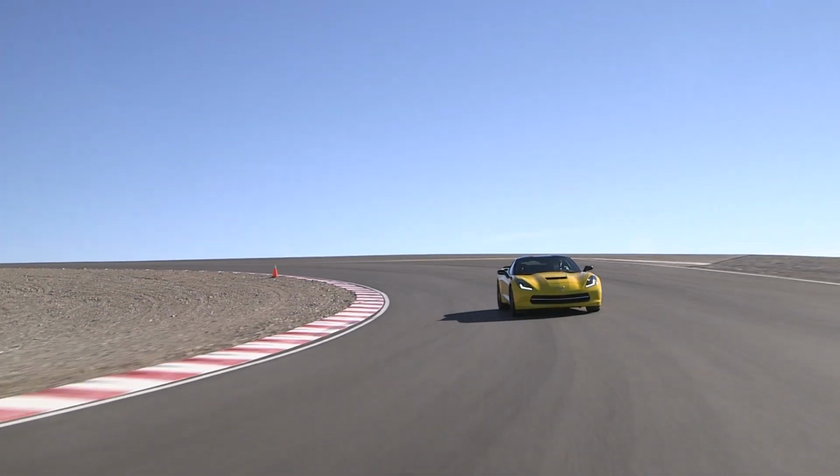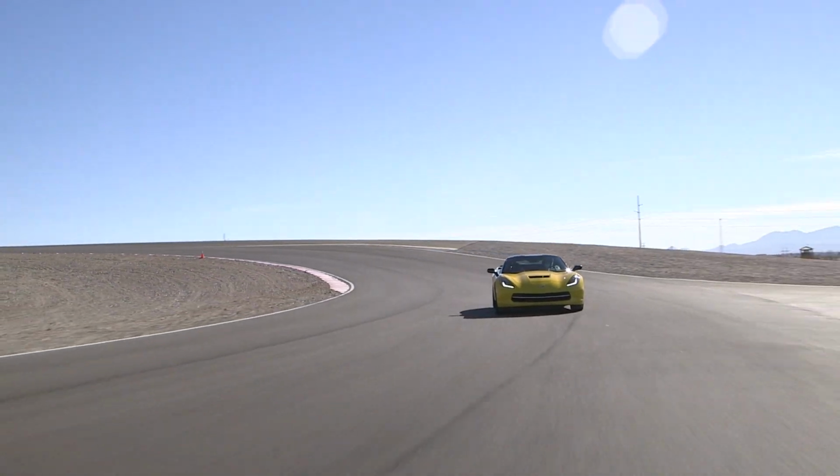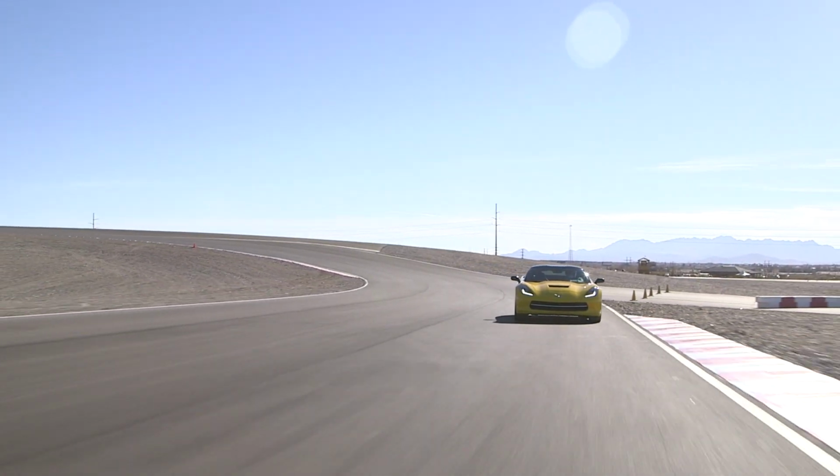Hey, it's Chris with The Verge, and in 2014, your car is going to turn into a smartphone. Here's why.